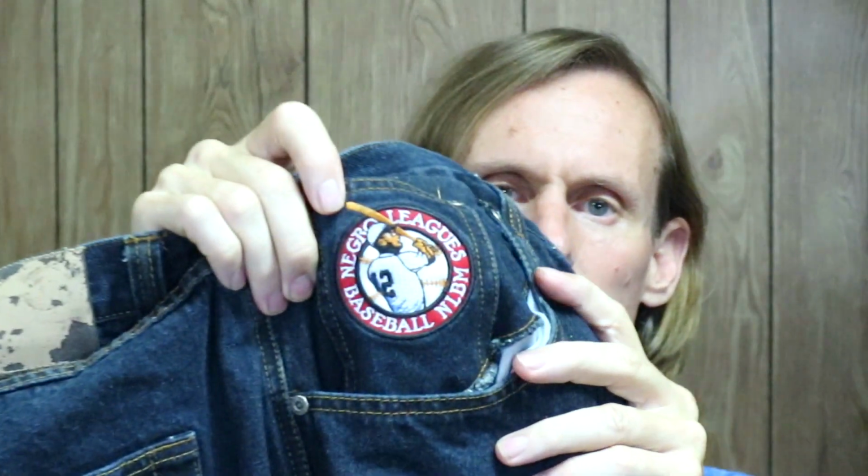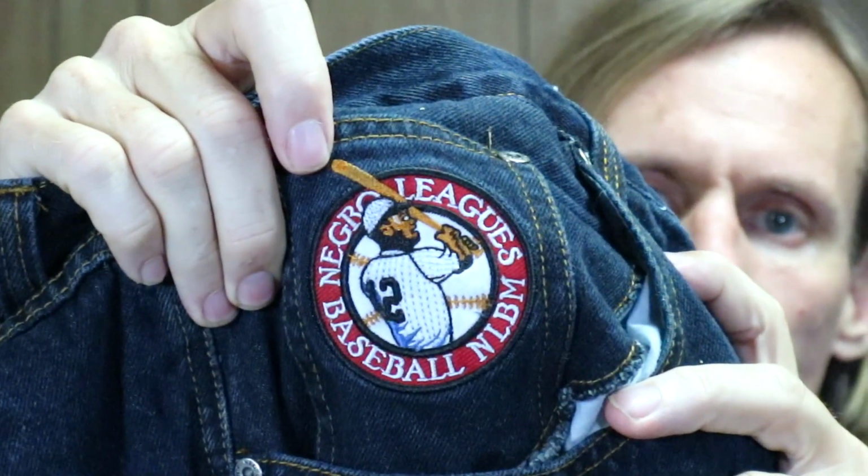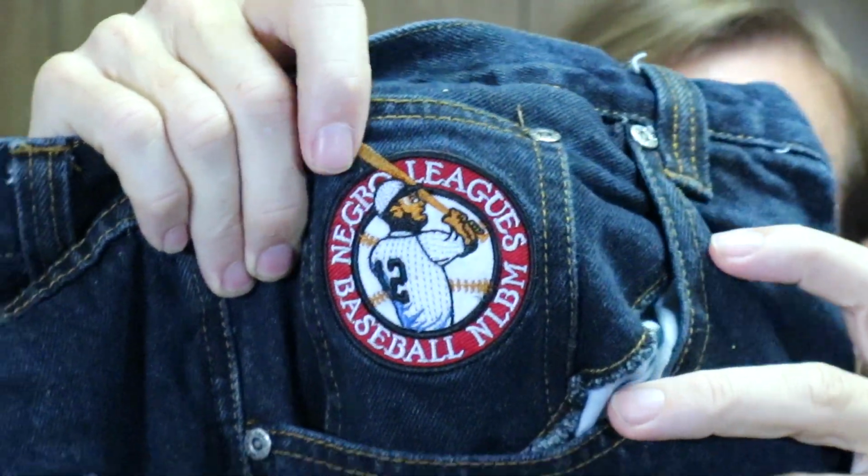Now, this next piece that I have to show you is a pair of jeans. The pair of jeans is not wildly old, but I understand they're out of production. They were done by a company called Headgear. But what's significant about them is that this is the Negro League Baseball edition.